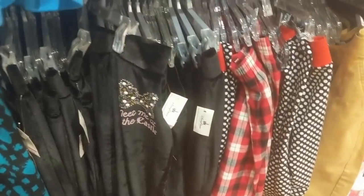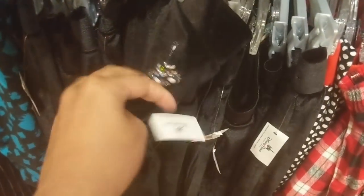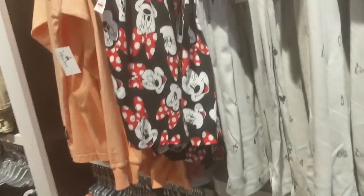So some men's clothing. This is a Donald Duck shirt, perfect for Donald Duck's birthday, which is tomorrow as I'm filming. And then you have a lot of boys' boxers over here. So you can see it's a mix of different outfits. Oh, this is cute. This is actually like a velour type of pants. It says, meet me at the castle with the bling bling Minnie Mouse. And the price is $17. This is an extra large. Ooh, nice that they have nice big sizes. Some more clothing. This is $14.99 with a bunch of snacks on it. A men's shirt. And they also have this girly Minnie Mouse shirt for $8.99.